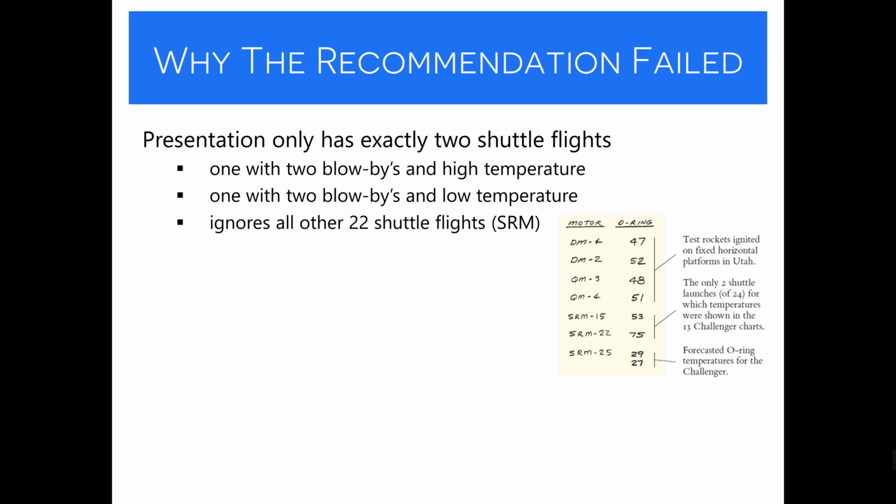And of course, later on, we're always smarter. So let's look at the presentation recommendations and why they failed. Well, the presentation only had 2 shuttle flights. Everything else was not a shuttle flight. They were just observations. One had a blow-by at high temperature.